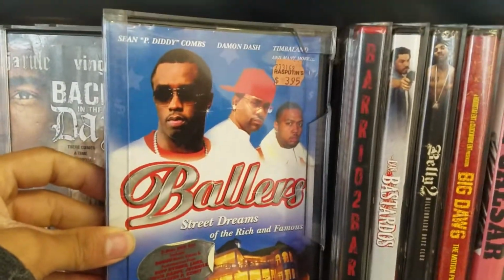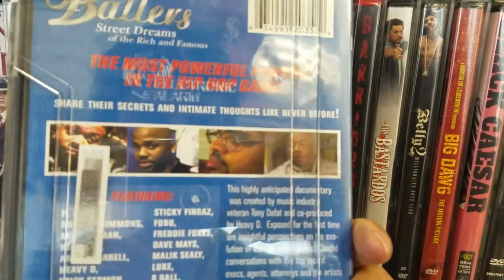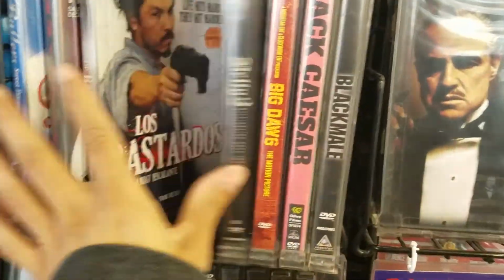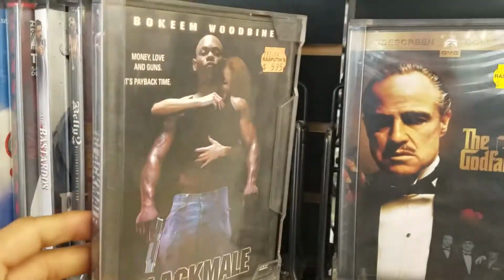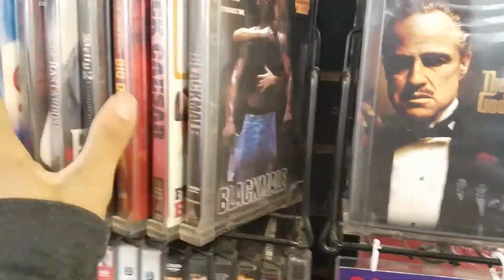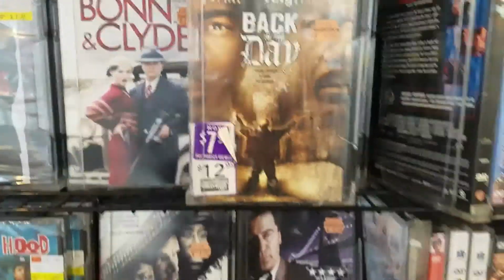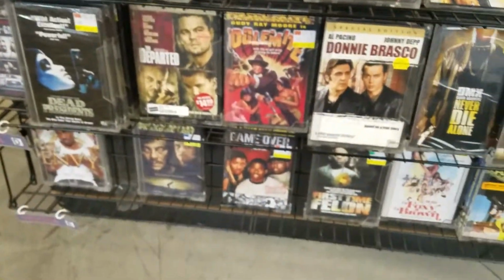Ballers with Puff Daddy, P. Diddy, and Timbaland. Too Short. Blackmail. I like that actor. He was in a couple good movies. But I gotta remember to get that. They have a whole bunch of gangster movies. Pretty cool.